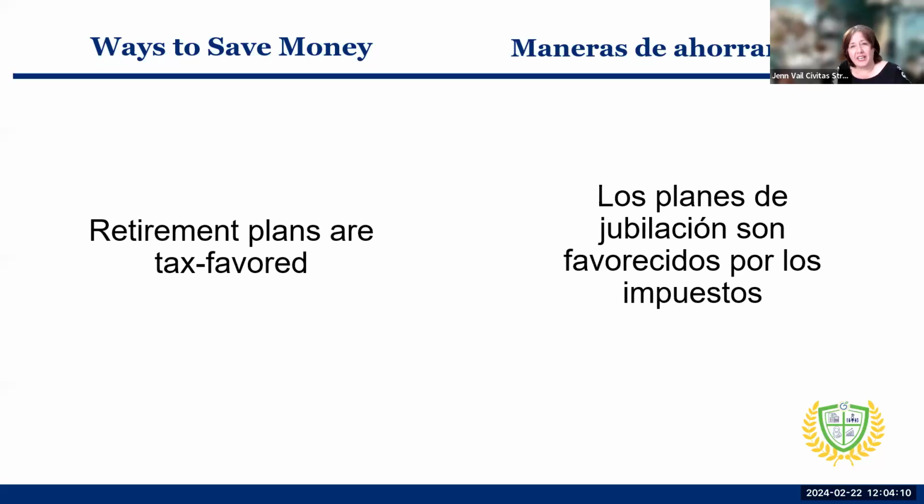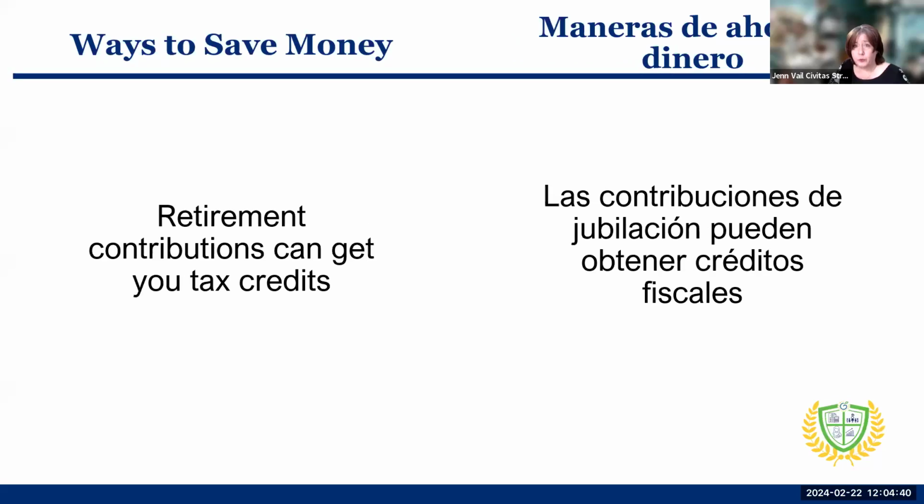If you had an investment where you weren't being taxed until you took the money out, if we used an example, let's say you had $5,000 that you put in an SEP IRA, that's not taxed today. But if you gain over $14,000 over the next 20 years, that's taxed when you retire, right? So we're going to be taxed when we retire. It depends on the type of retirement plan that you use.